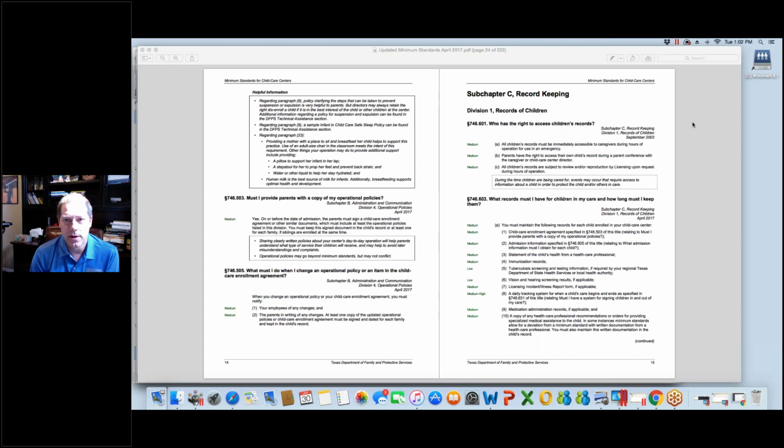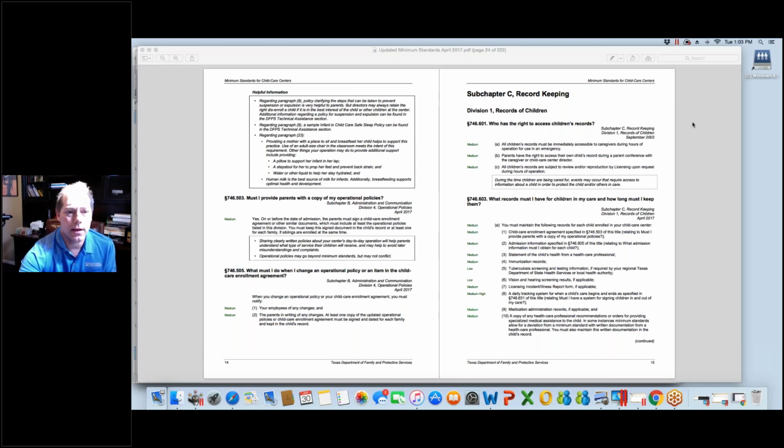Probably the biggest question that we have on record keeping these days: can I have a combination of electronic records and paper records? And the answer is yes, you can have a combination of the two, or either one. And even courts of law are now accepting electronic signatures as a legal signature. So we're starting to see more and more enrollment forms, those types of documents, being done in an electronic fashion, and licensing will accept those now. You'll even see some of the new standards that will address acceptance of electronic records, all right?